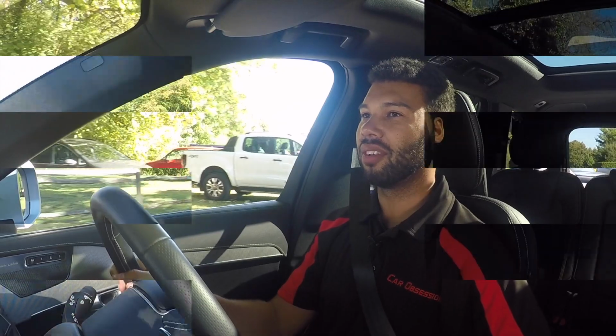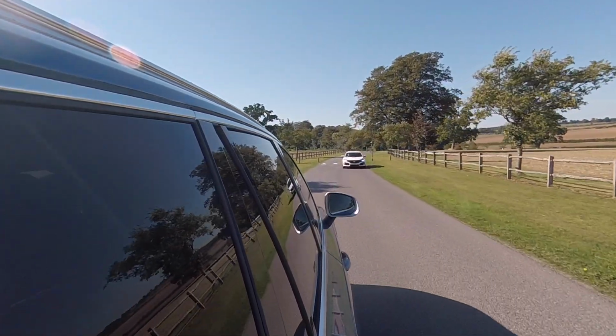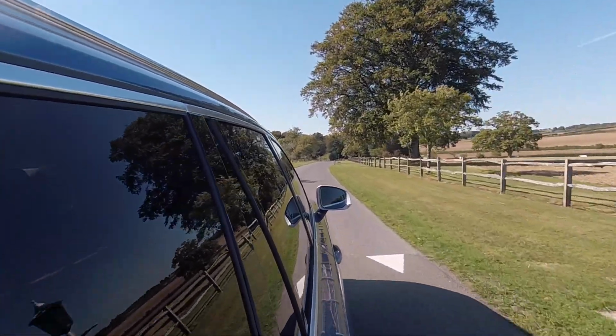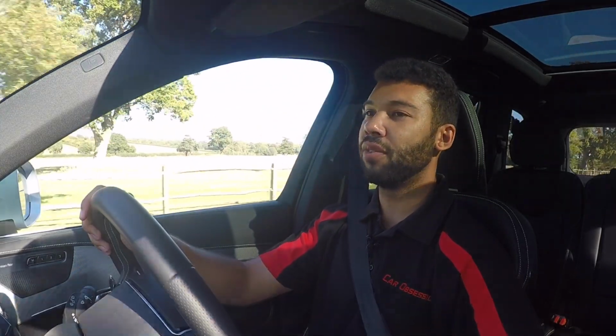My word. So this car is powered by Volvo's T5 engine. It's a 2-litre, 4-cylinder turbocharged petrol engine, which offers 247 brake horsepower with 350 Newton meters of torque. It's mated to an 8-speed automatic and all-wheel drive, of course. You'll hit 62 miles per hour in 7.9 seconds and continue to a top speed of 134.